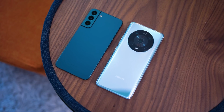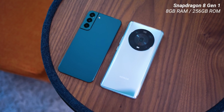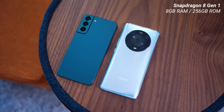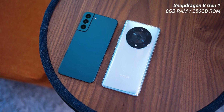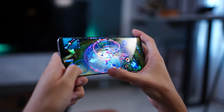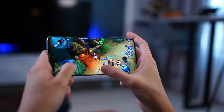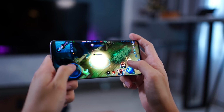Now, having said that, we're going to jump on to the next point here and talk a little bit about the performance. Now the cool thing here is that both devices actually use the same Snapdragon 8 Gen 1 processor. They both come with 8GB of RAM, and they also both have 256GB of internal memory. Due to that, the performance of both devices are actually quite similar, regardless of whether you are launching your daily apps, playing games. They are really very similar.